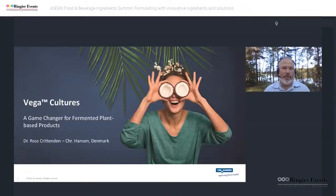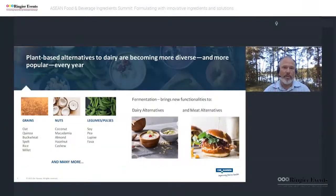Of course, fermentation plays a key role in these categories, and what we have done is look at developing cultures that can really handle the complexity of different plant bases that are used to produce these type of products. And to give you an example of what that looks like, if we look at the variation and the complete array of different plant-based proteins that are used, you can see that there's a range of different grains, a range of different nuts, and also legumes and pulses.